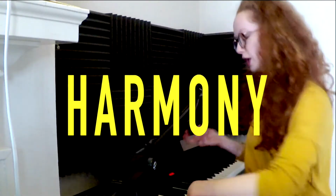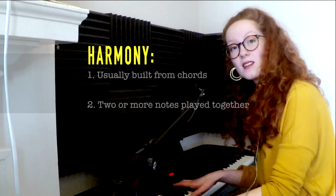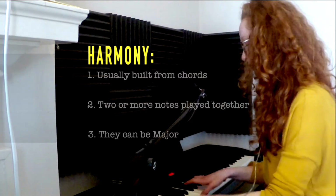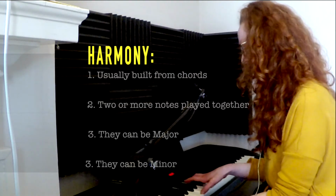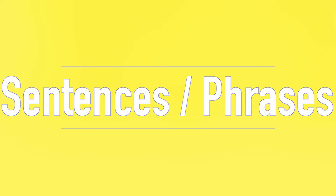So what do we know about this word harmony? Well, our harmony is usually built up from chords. So a chord is two or more notes played together that can be major or minor. So when we put these chords together, they form sentences or phrases that can sound finished or unfinished.